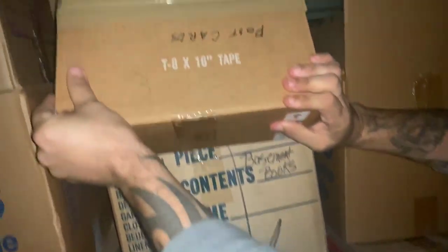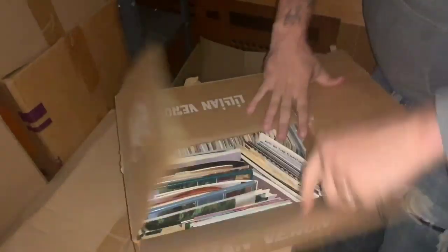It's still sellable stuff, y'all. Look, what is this? Postcards. Are these old postcards? We like old postcards. If these are old postcards, then we hit a lid. Oh my goodness.